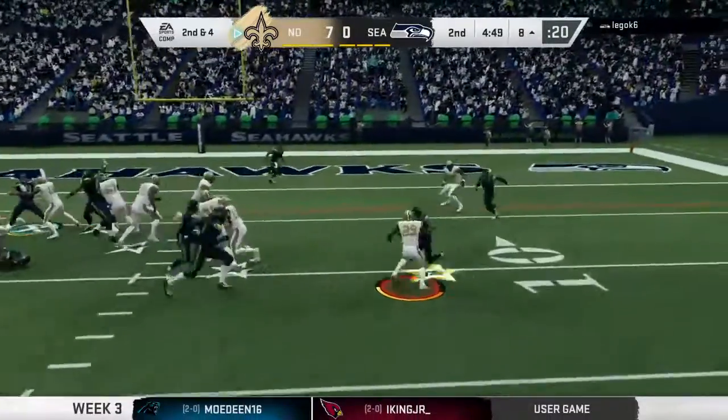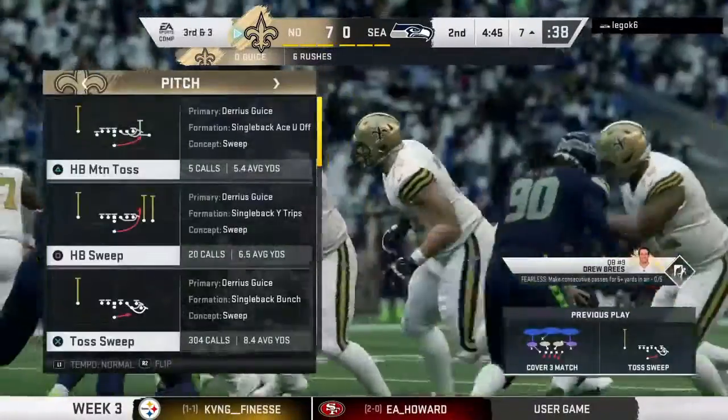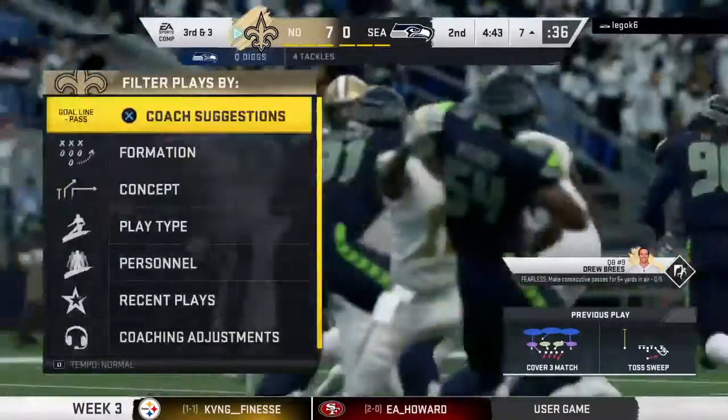Geis with a carry on 2nd down. And he will maneuver his way down to about the 7. Just a yard on the pickup there, and it'll leave him with a 3rd and 3.